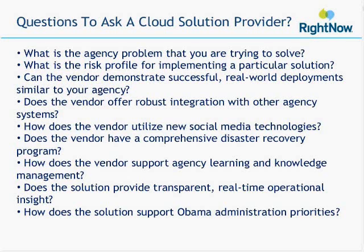Ask the vendor to describe the program management required to implement their solution. Is the implementation modular? Does the solution offer a framework of integration into other agency systems?